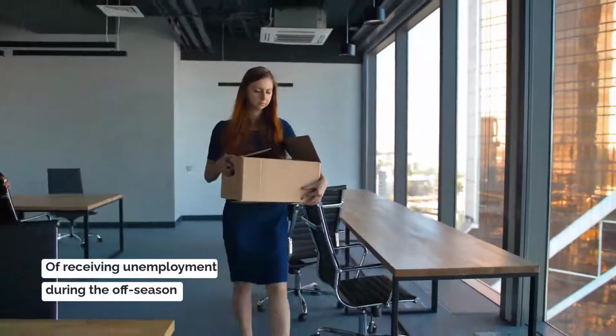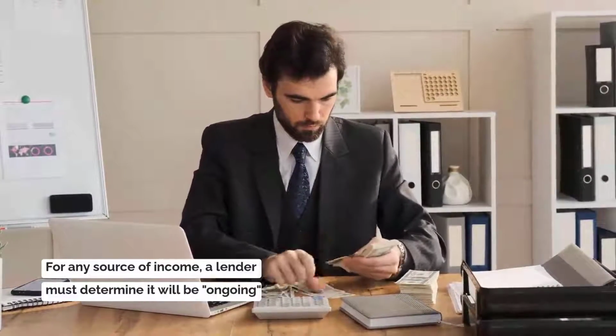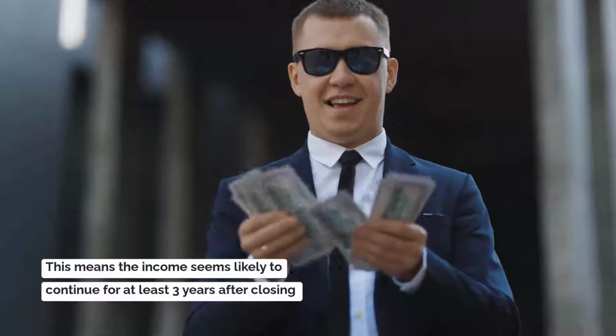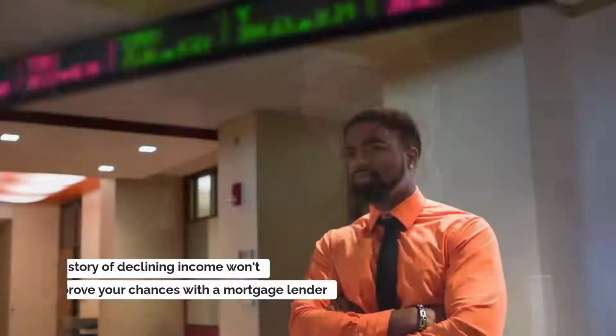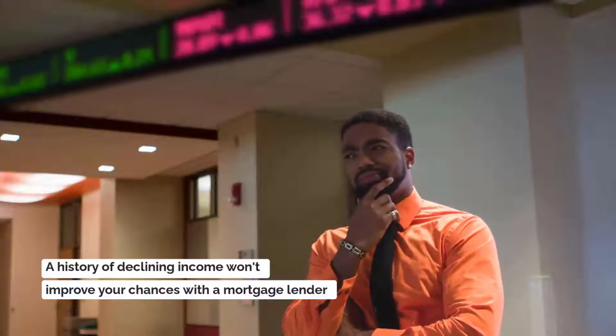Lenders will sometimes even count unemployment income for contract or seasonal work with a regular documented history of receiving unemployment in the off-season. For any source of income, a lender must determine it will be ongoing. Generally, this means the income seems likely to continue for at least 3 years after closing. A history of declining income will not improve your chances with a mortgage lender.